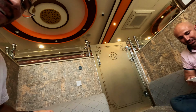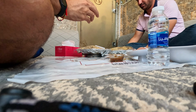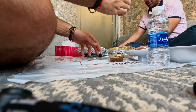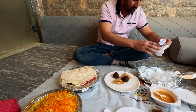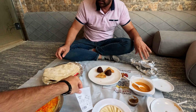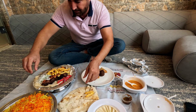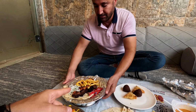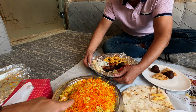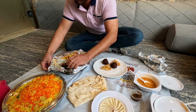Let's see. This is a big portion. Yes. So we got the entry, sambusa, and what's the other one? Mixed grill. How is this called? Kibbeh. Kibbeh. Then we have a mixed grill, then we have rice with chicken inside, some bread, some fries, and hummus.